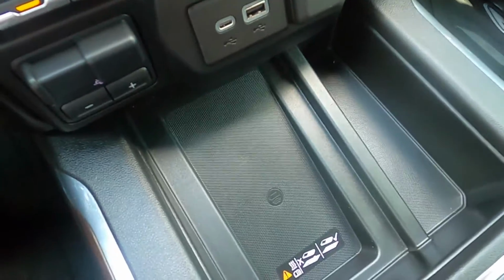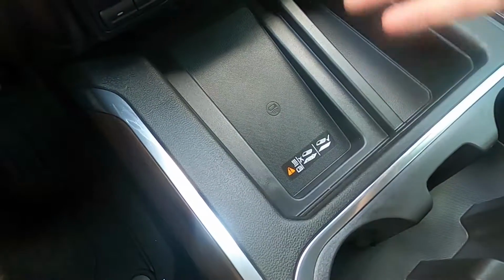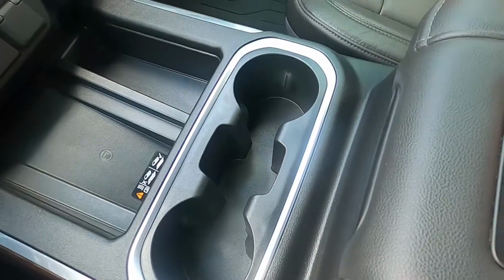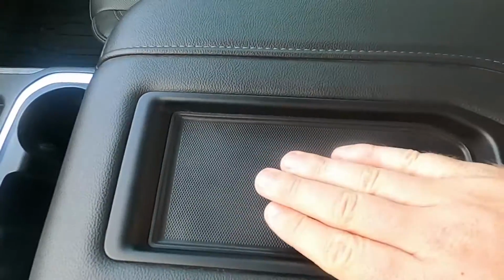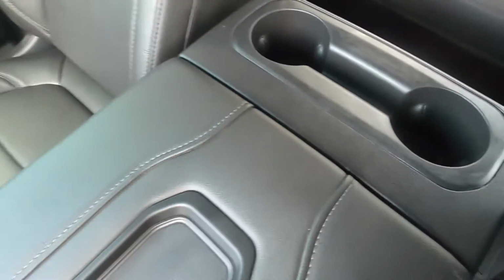We have a wireless charging dock for mobile devices. Pretty awesome that it's right there, very ergonomic, so you can still see the phone light up if somebody's trying to reach you. But it's right there, and it's wireless charging, so that's a really great feature. Clean cup holders there. We've got a gripped area on top of the center console, so you can set something down in there and it won't slide around. You've got your rear cup holders there.